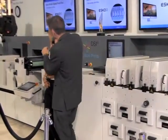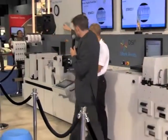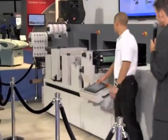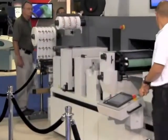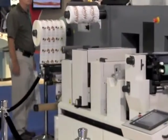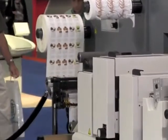And just one more thing before we show you another kind of label. What you see here at the moment is versioning. So there's different versions of the same label being printed side by side. Now the DSI can do that with remarkable ease, but what you can also do is to print different versions of the same label, one after the other in batches. And when you switch between batches, this is known as hot swapping.